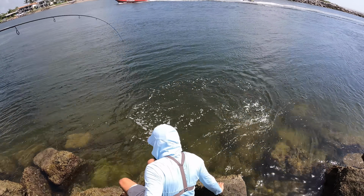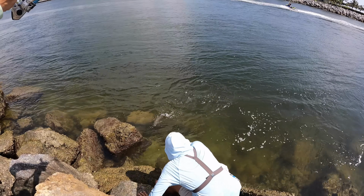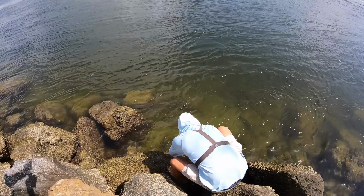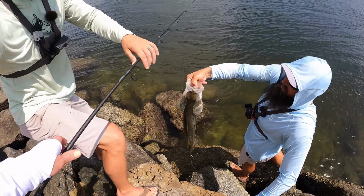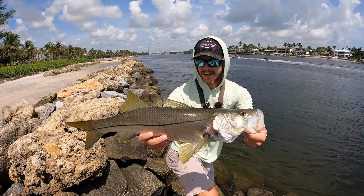Yeah, that's a good snook. Come on. Brad, thank you. Barely hooked? That's okay. Landed. Gotcha. Look at you. Here, you might hold, there, just set that down. My first snook of the trip. We're catching some mangroves. Got a nice snook.